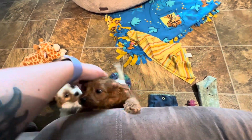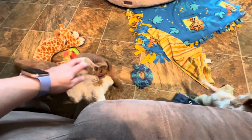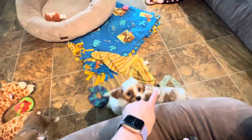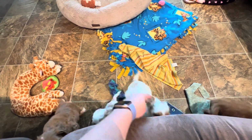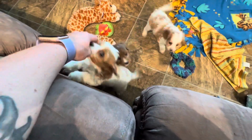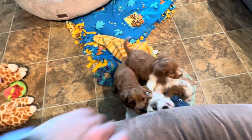We have Little Miss Dolly, our solid red girl here. And then we have her slightly bigger sister, Diana. This is the puppy that I have here that's still available. And then we have David, our tiny little guy from the litter. And last but not least, we have Dylan. He's a little Dylan boy with the white on his face.